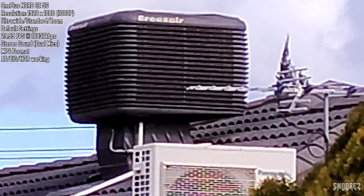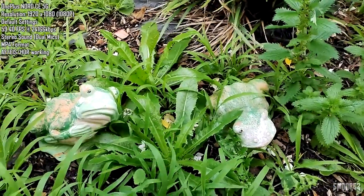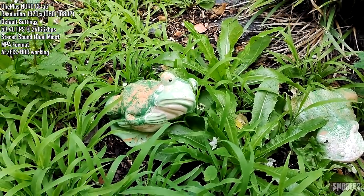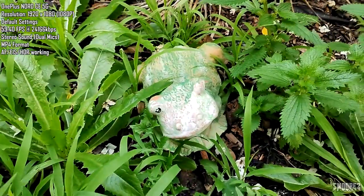And you can see the EIS working. It's just sort of going around in a circle, but no, it's working. It's all good. Okay, so the main camera test is in 1080p at 60fps. You cannot do ultra-wide at 1080p, 60fps. You can only do ultra-wide at 1080p, 30fps, if that makes sense. It should do. Anyways, there's autofocus going on there.